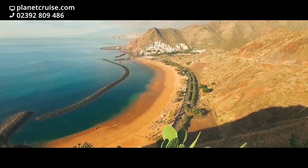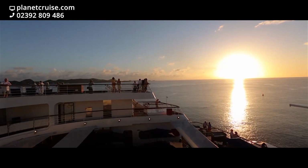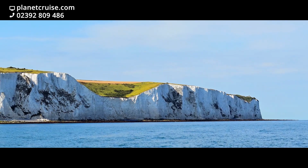Their ships go all over the world, offering a variety of cruises to the Caribbean, to the Mediterranean, to the Far East, and to Europe, and even mainly from Dover or from Southampton. So super easy and no flying involved. So hopefully that has cleared up your decision-making process when it comes to choosing your first cruise. We really hope that our suggestions and recommendations there have helped.